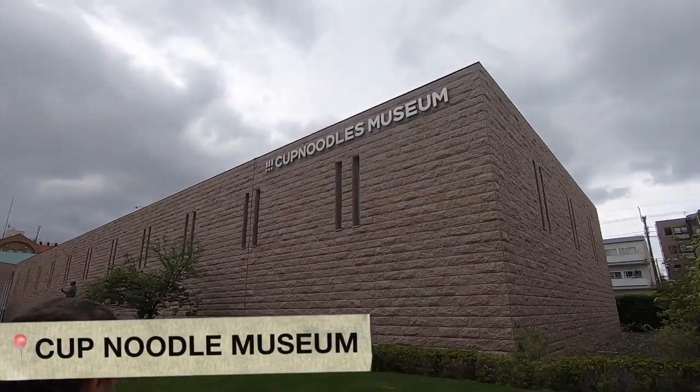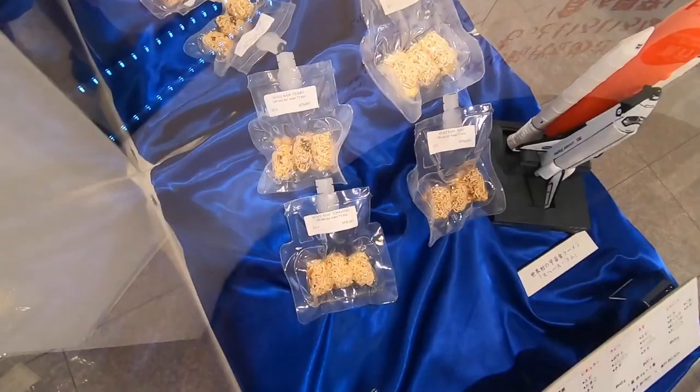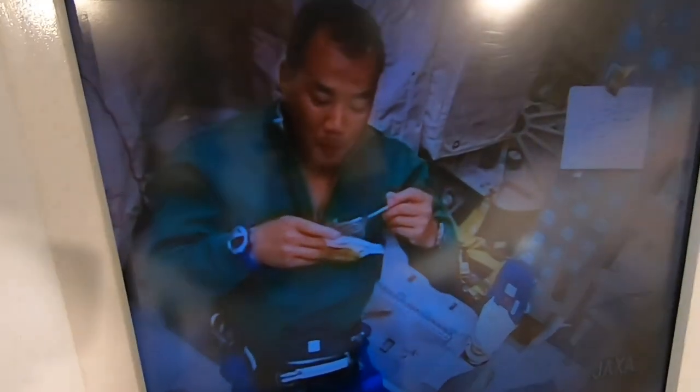Cup Noodle Museum. All kinds of ramen is here. UFO. That's space ramen noodles. It's pretty amazing. There he is eating it. The astronaut, the Japanese astronaut eating ramen.